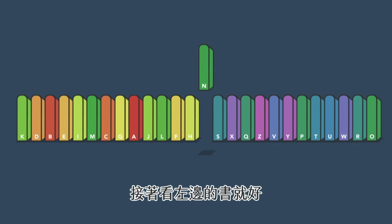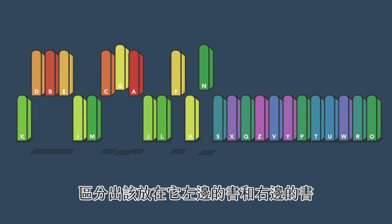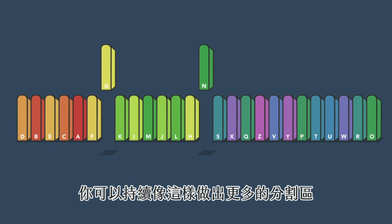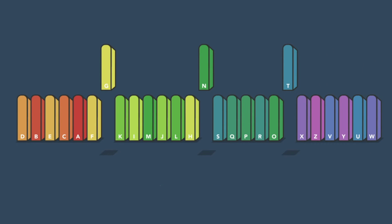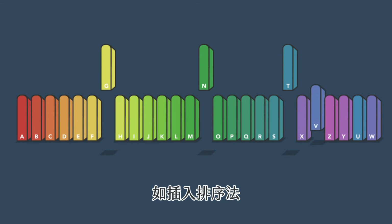Now, looking only at the books on the left, you can again pick a random partition book and separate those books that come before it from those that come after it. You can keep creating subpartitions like this until you have a bunch of small sublines, each of which you'd sort quickly using another strategy like insertion sort.